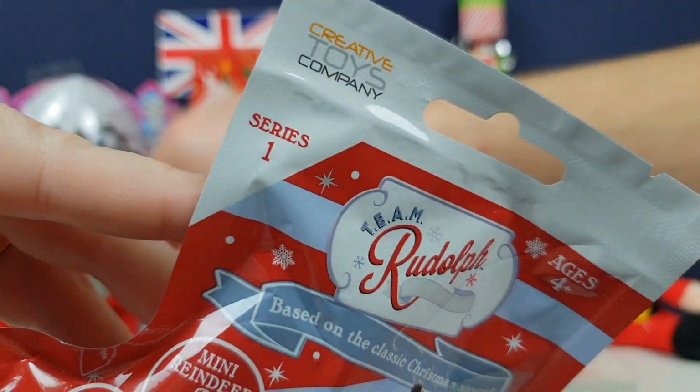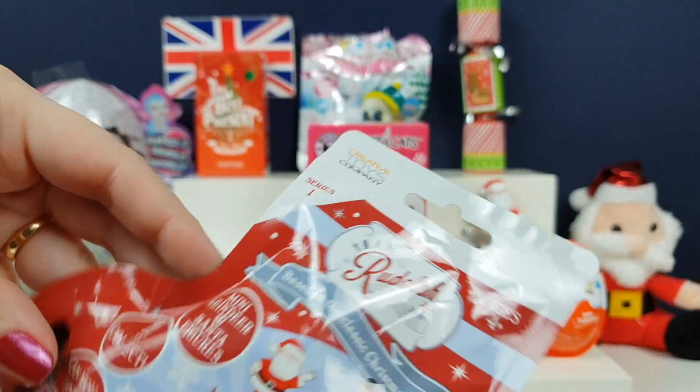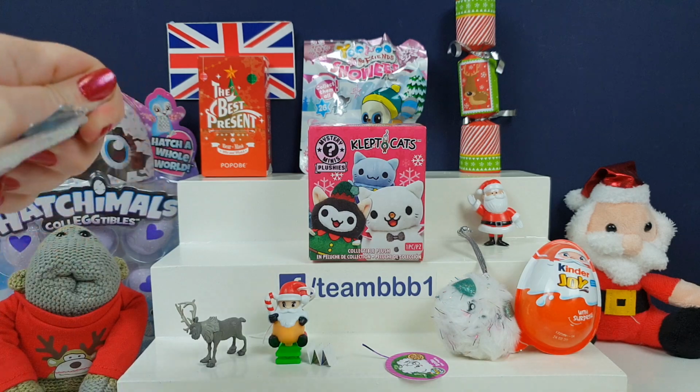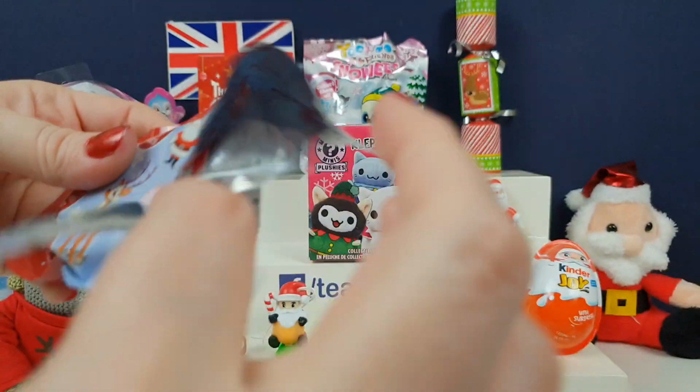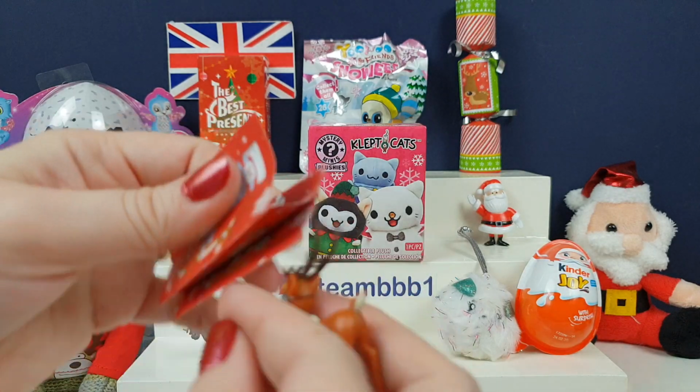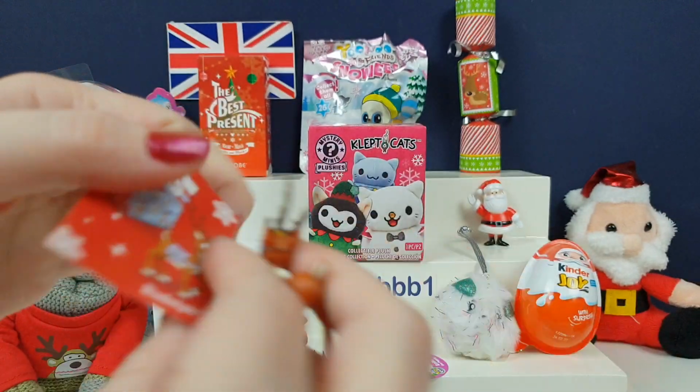Right, so this is a series one. There wasn't quite as many. I think it's only 11 in this series. There was 18 in that series. That's 1.5. It was like these ones and then just a couple of others. They did release series two as well, I think, didn't they? I'm sure there was. We have opened these a few times.